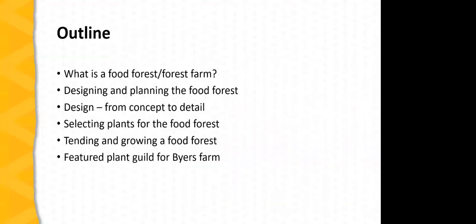So the outline of our time together tonight: first of all, we'll be defining the term food forest or forest farm. Then we'll spend some time designing. We're going to talk about how to put together a food forest or a forest farm, all the way from concept to detail. And I'll be using my farm as an example. I'm in the process of relocating to a new piece of property, and it's a clean slate. We'll go through some of the thought processes using this new property of mine. Hopefully that will give some guidance to those who may be considering developing their own food forest or forest farms.